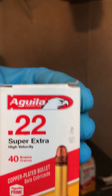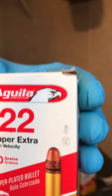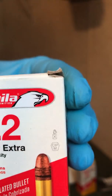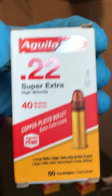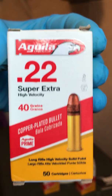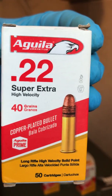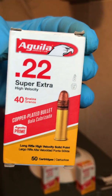Typical price for Mini-Mags is about $7.99 for 100 rounds. These are typically about $6. They can be found on academysports.com for $2.99 a box, and on a few other sites for about $25 for 500 rounds, which isn't bad.